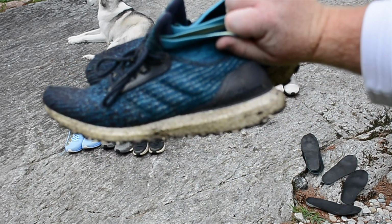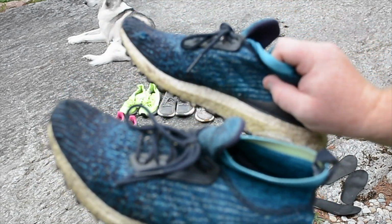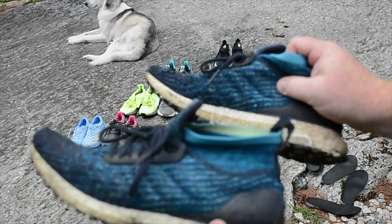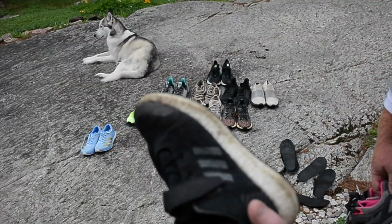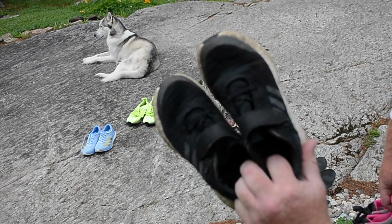It's the ATR, the all-terrain, and I still use them for rain. You can see they've taken quite a beating on rocks, and I still use them for all-terrain, but I also use my North Face hikers. I bought 2 pairs of these for my kid last year, and they worked great for grade 1.